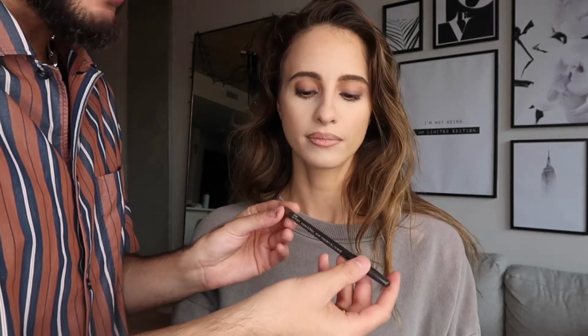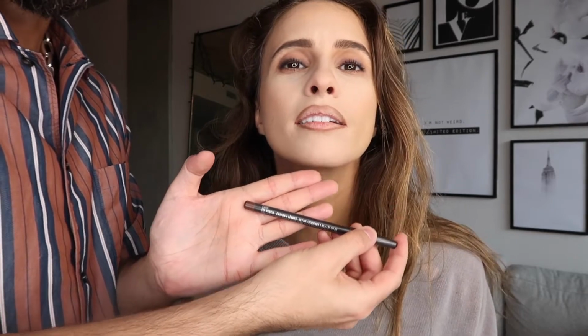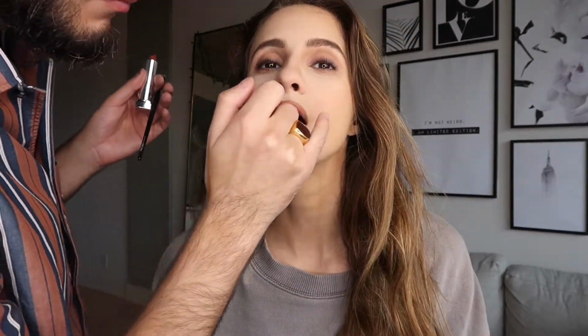I used a MAC lip liner in the color Cork. I really like it. It's like a real brown. Yeah, I would even go without. I like the big difference in the contrast. Now I'm using the Maybelline in the color Spice for Me. It's like an orangey, but I'm just gonna use this as almost a tint.